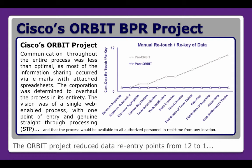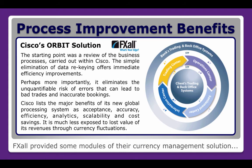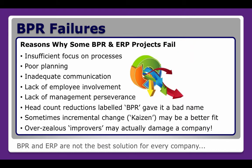With the Orbit project, they made a universal system where there was no rekeying, and all these different steps were done within one system. In other words, reducing 12 steps down to one. And so this had a lot of impact in terms of making things more accurate, and there was much more acceptance that they were getting the right figures, and the figures were accurate. It was an efficient process. They could do analytics on it to see what was happening, trend analysis on different revenues coming in, and the currency exchange rates, etc., that were being achieved. It was scalable because it could be put across the world, and it led to a lot of cost savings. So Cisco's Orbit solution was another BPR solution that was very significantly responsible for a good result.